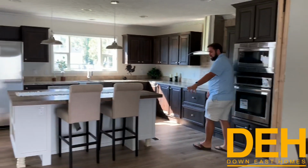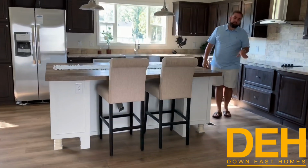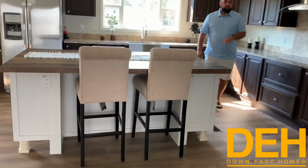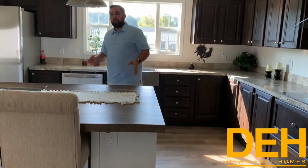This is one of our new flooring samples. We just got this in not too long ago, and this is the first house I've seen it in person. It is beautiful. It's a light gray, tan, smoky color. It really adds to the farmhouse feel of this home.